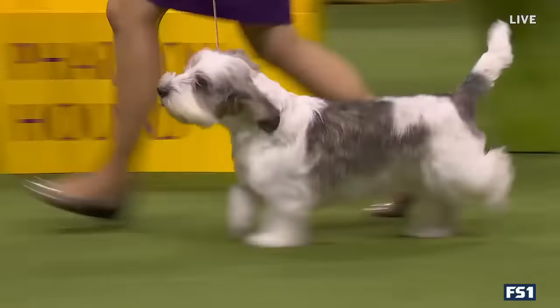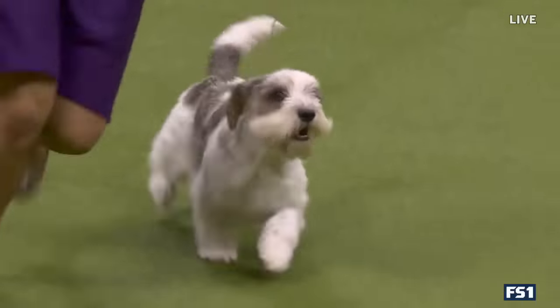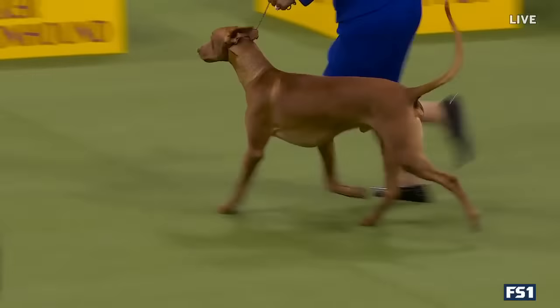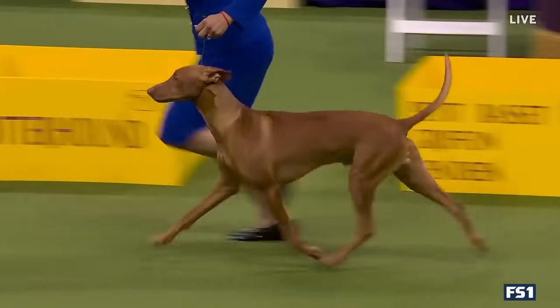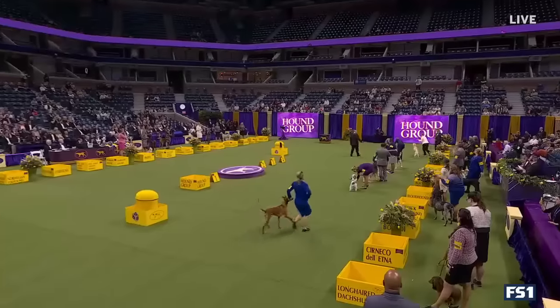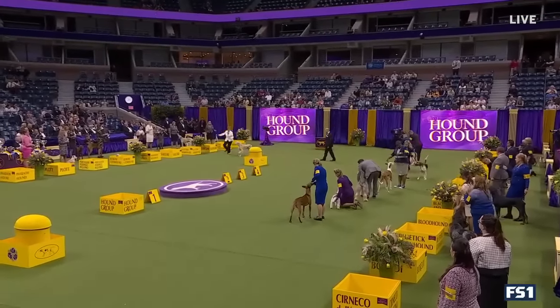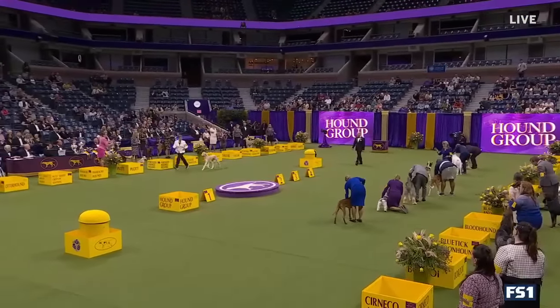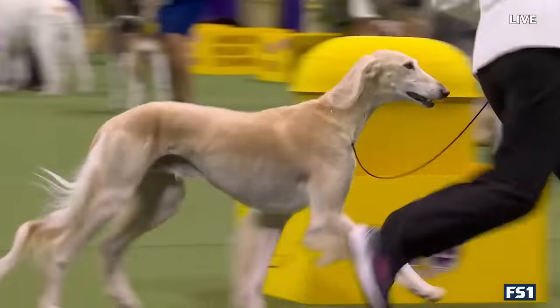Yeah, that's going to be tough to beat. And the Harrier, such a beautiful dog. Free and true and sound. Not missing a beat tonight. And now the light-footed, lofty Saluki. Lofty Saluki, yes. Eddie did a beautiful job. Let's see who he picks now.